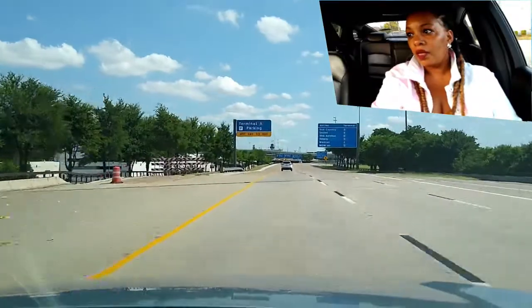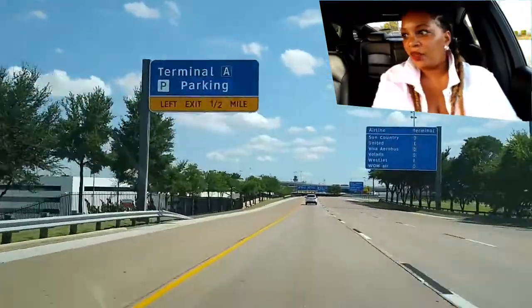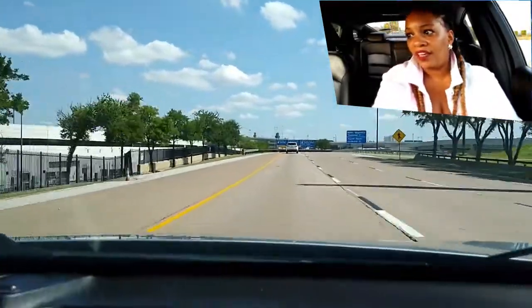Now, what I did here is that the fee for you waiting at the airport is actually going to be added onto the passenger's tab. The only time that you would have to pay is if you decided to go to the airport and then not pick up anybody and had to leave. Of course, you would have to pay to exit out. So you would get the ticket and then you would pay when you get out. So now we got our ticket and we are following Terminal A.